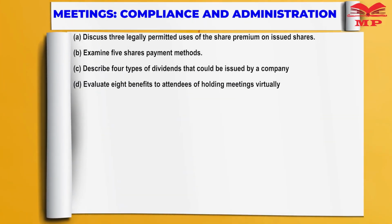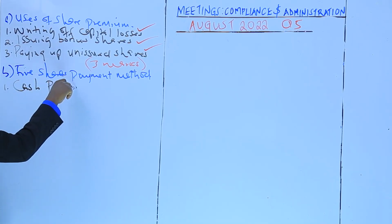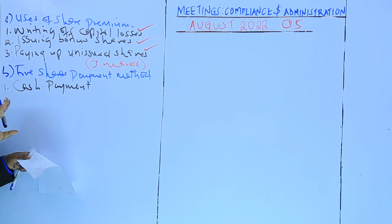Part B of this question reads, examine 5 share payment methods. Number 1 is cash payment. Shareholders can pay for their shares in cash, transferring the agreed upon amount to the company's designated bank account. And that's the most common method of payment.